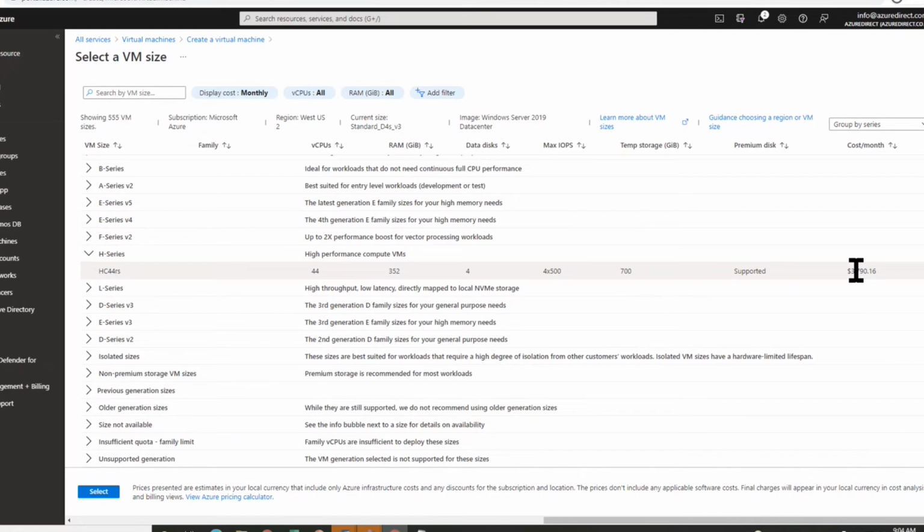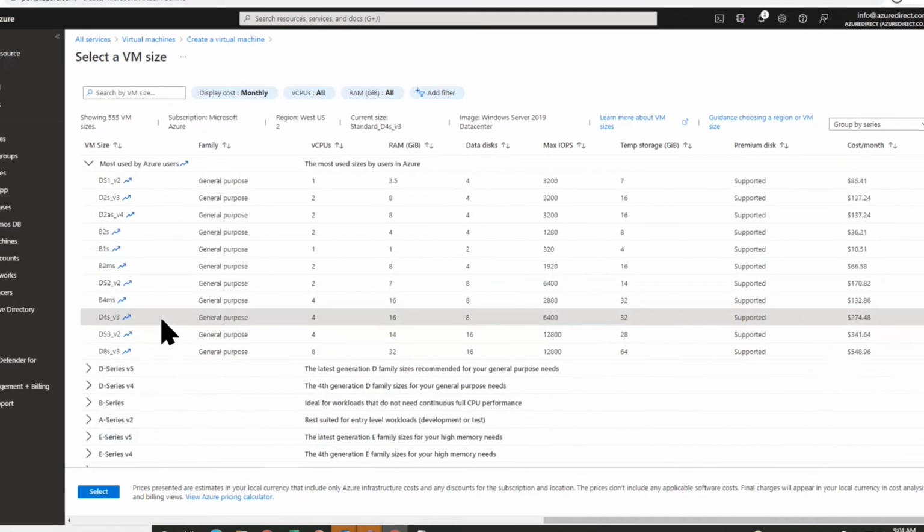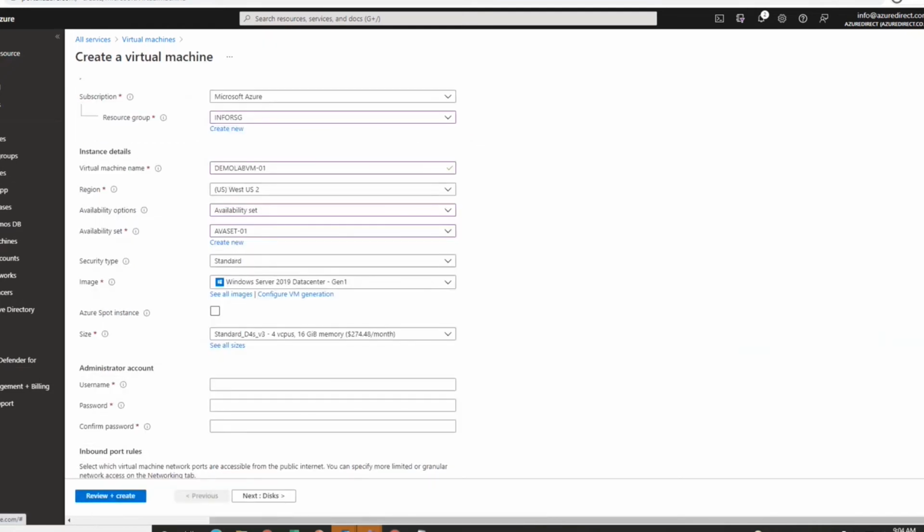But I wanted to show you this because these are templates. This is where we can start. So let's go back. Let's make sure you have D4 SV3 and push select. Now I'm going to put a poll here because I'm just curious. Do you understand? Let's see.